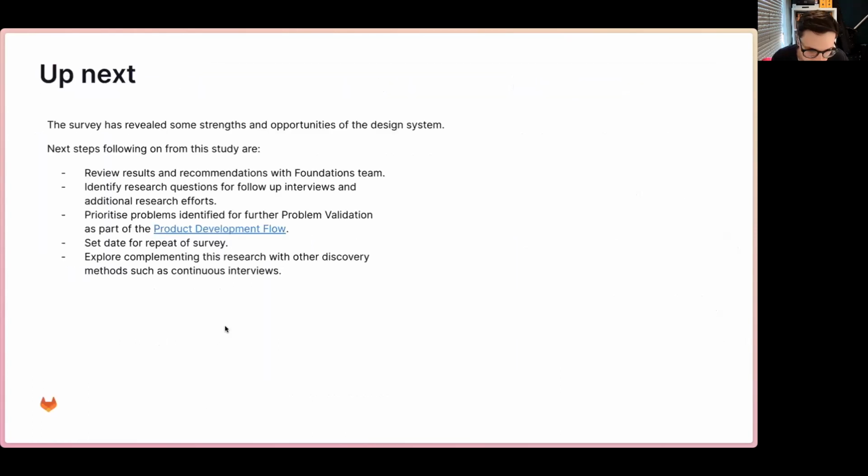So what's next? As a foundations team, review these results and recommendations, talk about them, see what stands out to the team. From that, identify some further questions for follow-up interviews, additional research efforts, so we can be sure that we're putting efforts in the highest impact places. Some of the problems that have been identified, push them through problem validation as part of the product development flow, so we can see some of these implemented. Also set a date for when we're going to repeat this survey, and explore some other sensing mechanisms, other discovery methods to help the design system category. For example, things like continuous interviews.